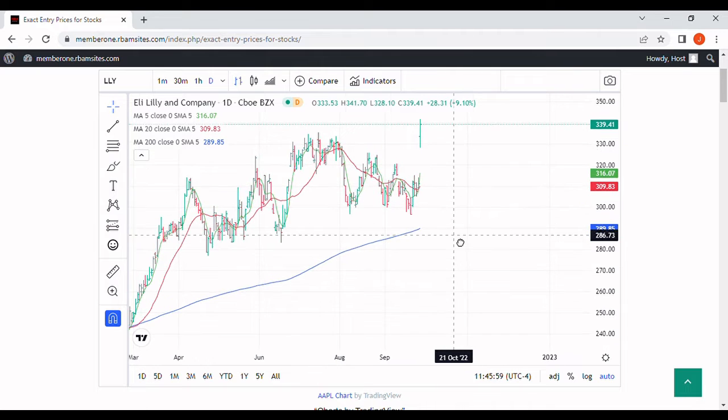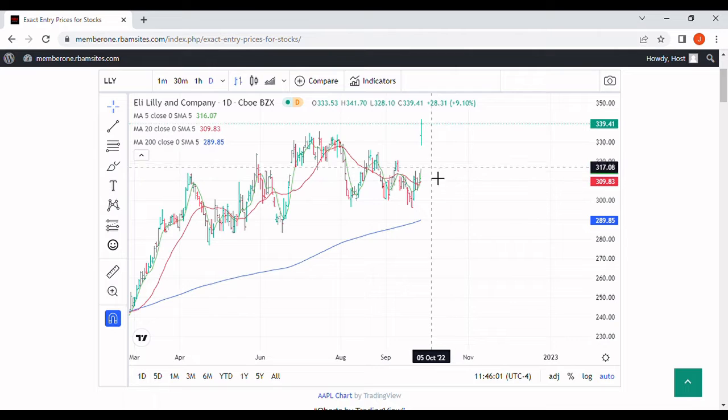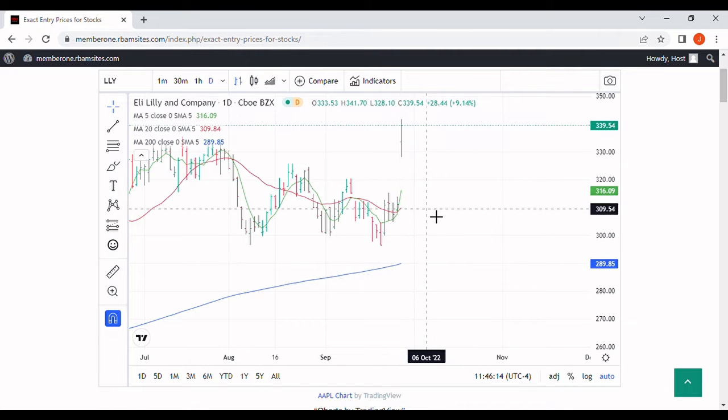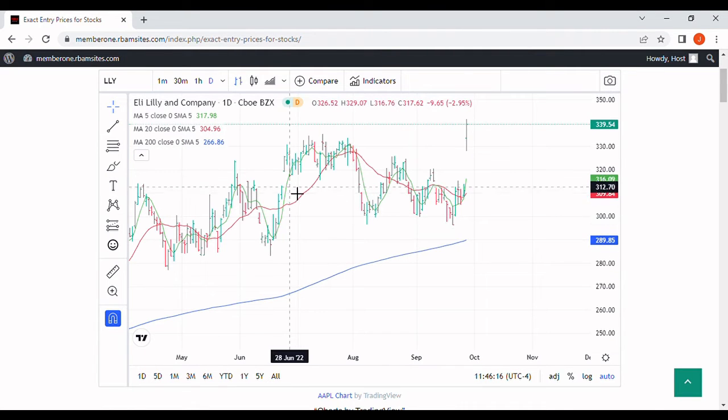So what's going on with this stock? Well, the reality of it is we've got this huge gap here from roughly, let's expand it out, yesterday's high of 313 to today's low of 328. So whatever that is, 15 bucks. That gap's almost certainly going to be filled. You can see we had a gap here.